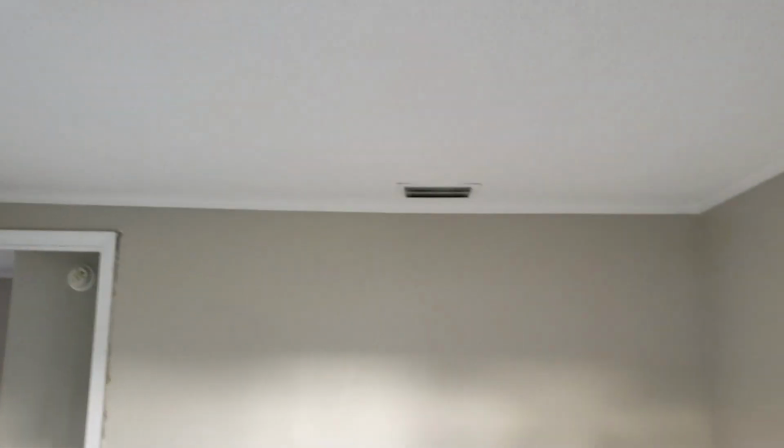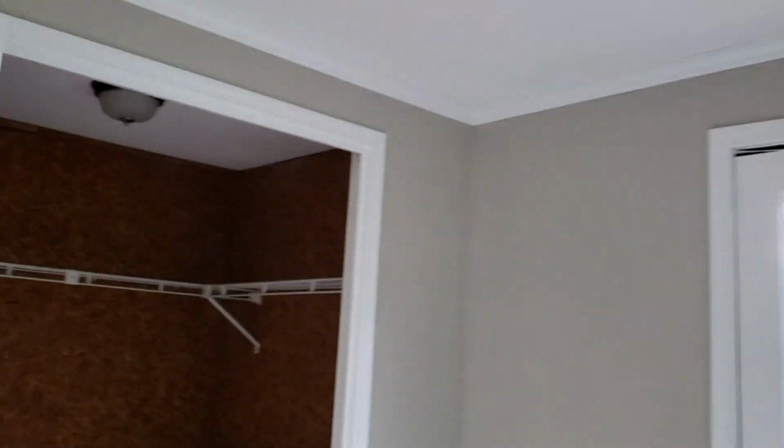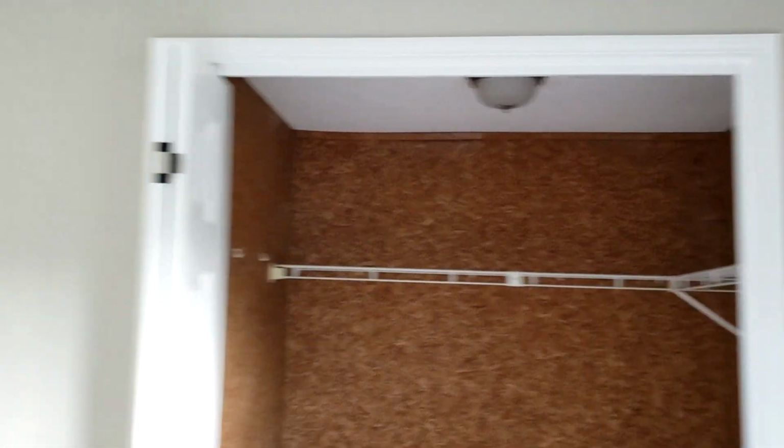So this here is the future home of Cube Computer Channel videos. This will be my workshop. Definitely am excited. Gonna have more space in here than I did in that single wide. Gonna have a lot more storage space too. And trust me, I'll have no problem filling that up. This will be the guest bedroom, and got another nice big closet to store a bunch of crap.